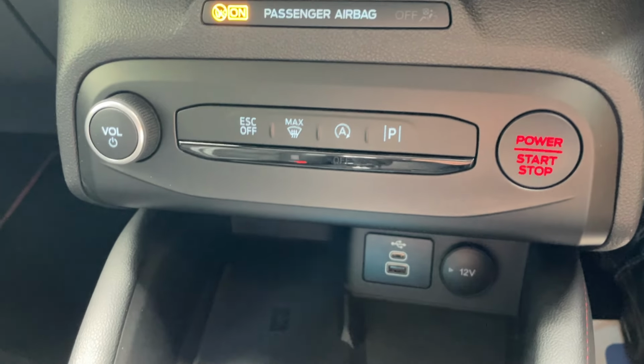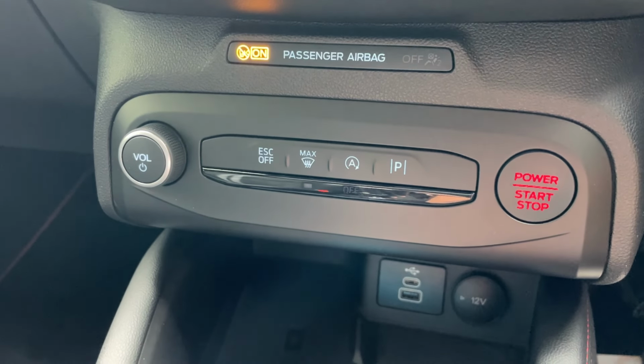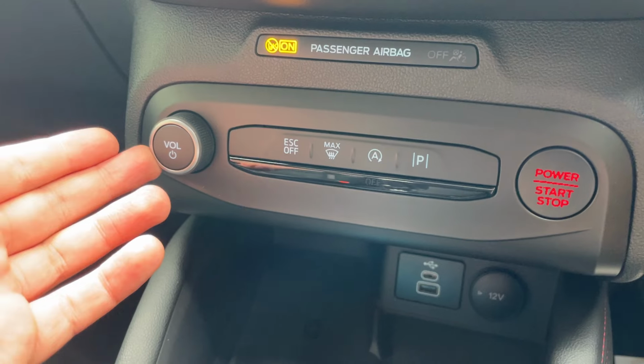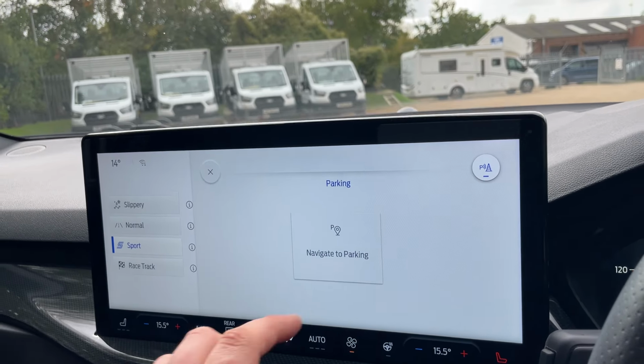Moving upwards now, we have a power start stop button. P for navigate to parking, so if you're lost and need somewhere to park, click on that, you're sorted. Automatic stop start, max DBS and traction control off, and finally a volume rocker. Let's go upstairs now, upstairs to the Sync 4 module.